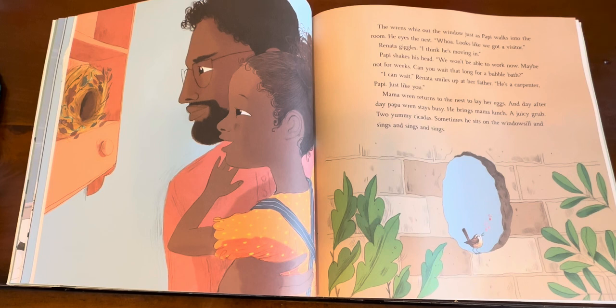Renita giggles. "I think he's moving in." Poppy shakes his head. "We won't be able to work now. Maybe not for weeks. Can you wait that long for a bubble bath?" "I can wait." Renita smiles up at her father. "He's a carpenter, Poppy, just like you."